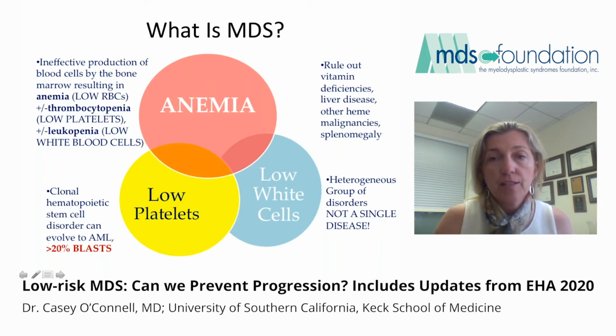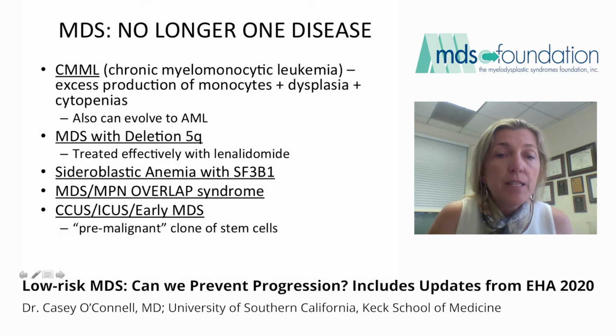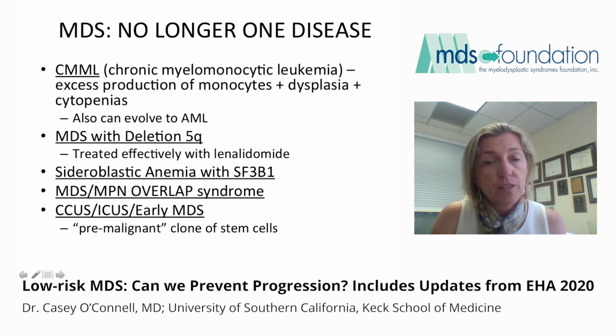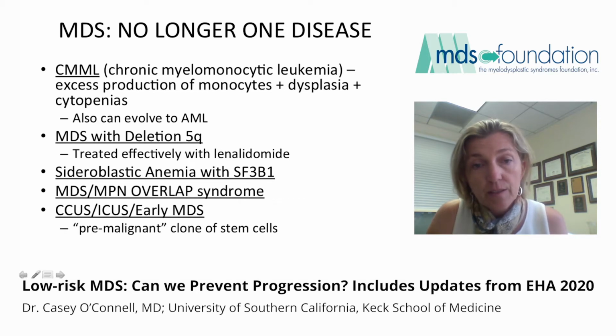We'll talk about now that MDS is no longer really one disease. It's very heterogeneous, and different patients may have very different manifestations. For example, here are some subtypes of MDS that now sort of have their own category. The first here, CMML, chronic myelomonocytic leukemia. This is a disease where there are too many of a certain type of white cell called monocytes, but there's still dysplasia and there's usually still other low blood cell types. In addition, it too can evolve to acute myeloid leukemia. CMML is often grouped together with MDS when we do clinical treatment trials in higher risk diseases.